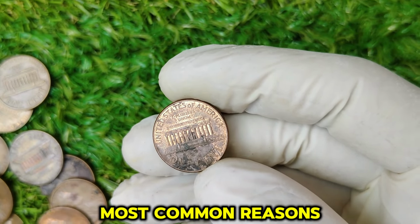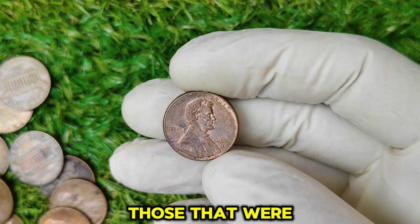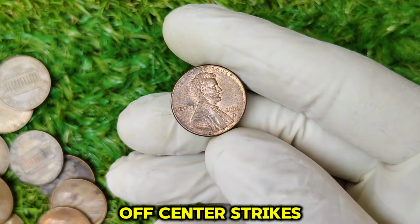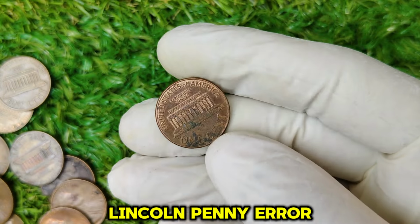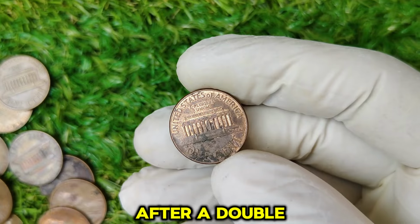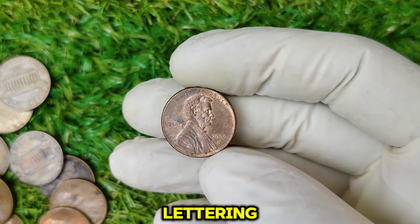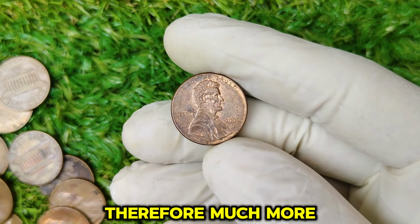One of the most common reasons a modern penny skyrockets in value is due to mint errors. Error coins are those that were produced incorrectly due to a mishap during the minting process. These errors can include things like double strikes, off-center strikes, or incorrect planchets being used. For the 2060 Lincoln penny, error varieties such as doubled dies or off-center strikes are highly sought after. A doubled die, for example, occurs when the coin's design is accidentally stamped more than once, creating a doubling effect on the lettering or Lincoln's portrait. This type of error can make a coin much rarer and therefore much more valuable.